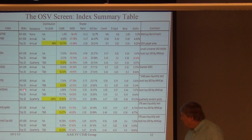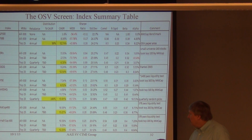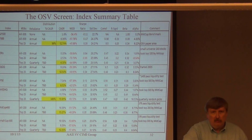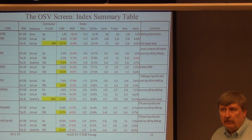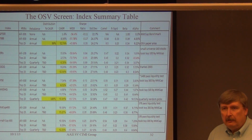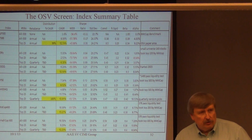NASDAQ, again, I picked 500 out of the NASDAQ composite and equal weighted them. That's, let's call it 5%. Top 25 annual is 11.7. You do a quarter, it's 13.9. In general, despite what the paper says, I didn't see a big gain of going to quarterly or monthly rotation and rebalance. I did not. It helped a couple of times, but the vast majority of the times, you want to stick with annual rotation.